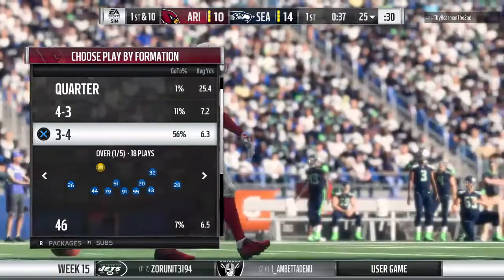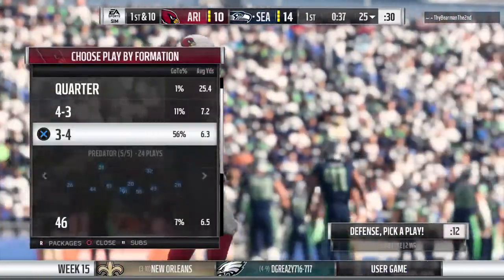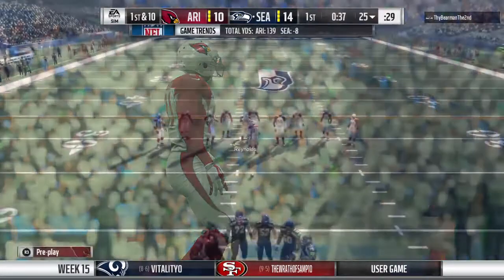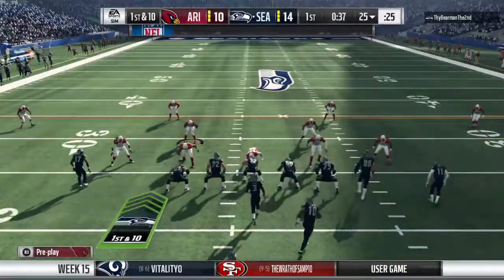Well, you don't look down at your play sheet and say, this is what the problem is. Let's find out who my playmakers are. Get the ball in their hands, and maybe the offense will move a little bit better. Sometimes it's more important to get it to the right people rather than dialing up the right number.